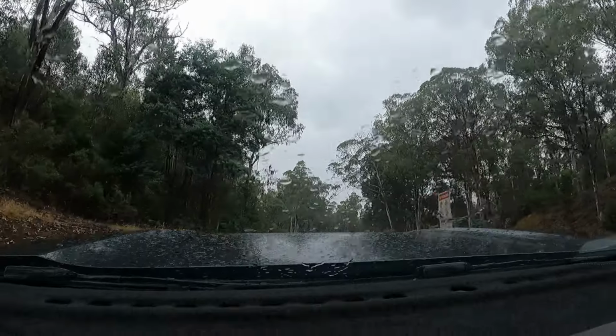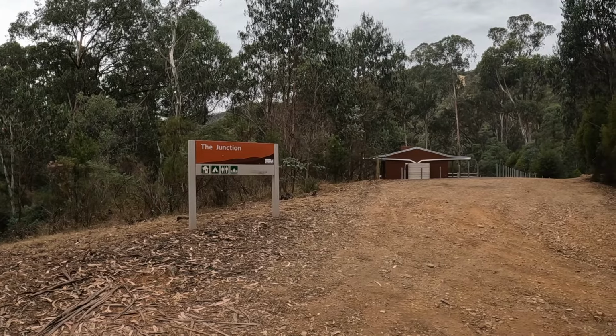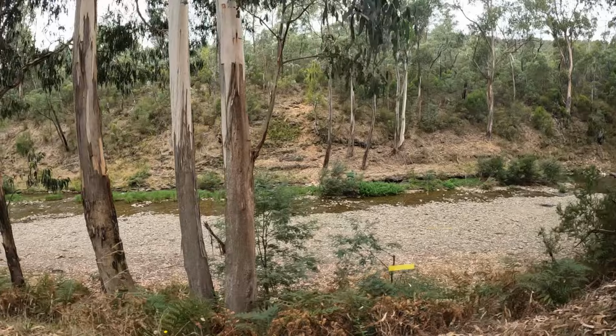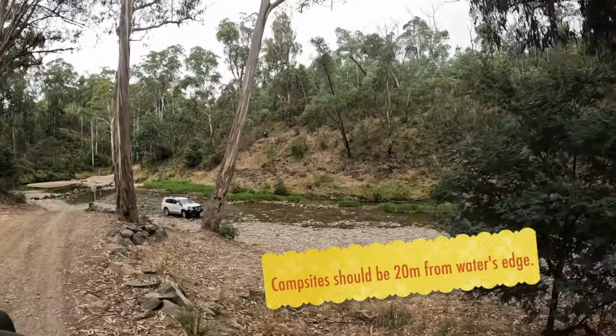Now, if you go back over the river crossings, we've got the Junction Campground area. That's probably a little bit nicer if you're on your own. It's by the river, and you can get as close to the river as you like. There are toilets and that there, a little bit more basic facilities, and you're not going to be solo camping very often there. I imagine it gets a little bit busier.